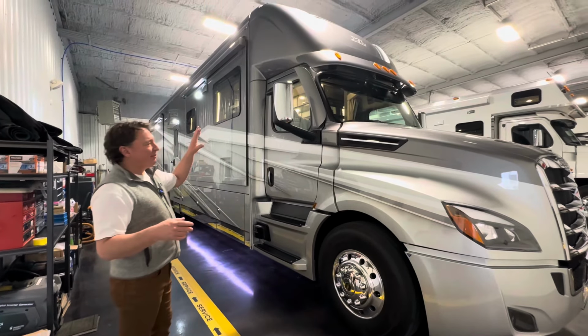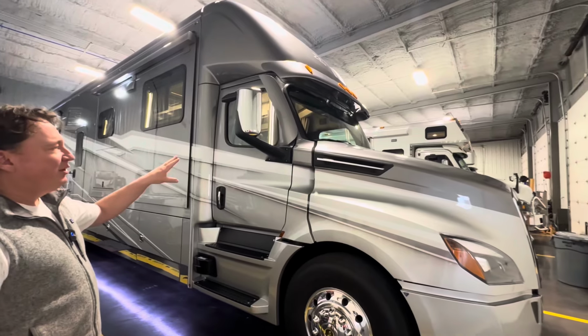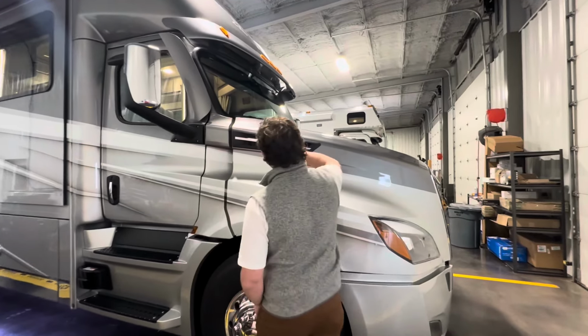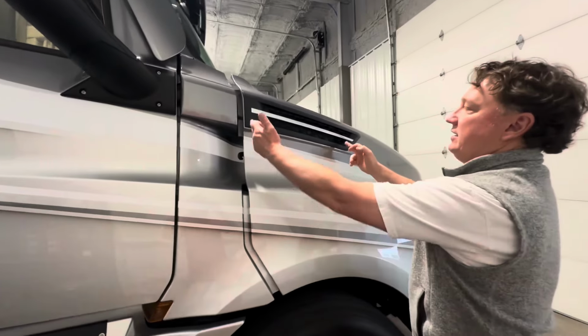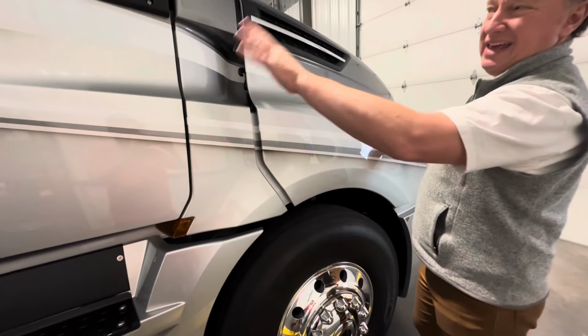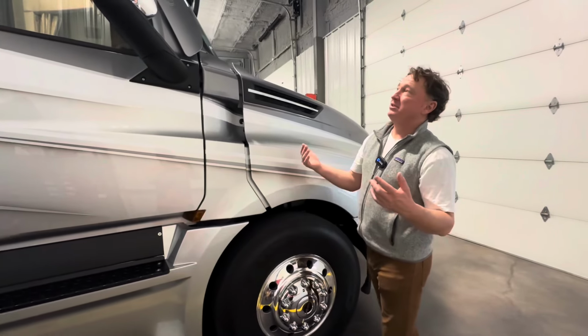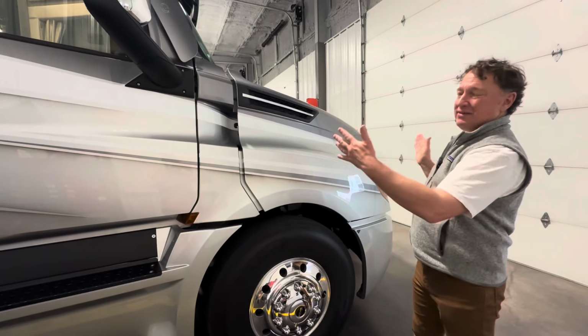So my premier chassis is the Freightliner Cascadia 126. You can tell the 126 because it has this long little piece right here. The 116 is a little bit shorter. Of course, everything gets a little bit shorter. The cab is basically the same, but it's the hood and this little transition piece. I personally think the 126 looks the very best because it's very tall and doesn't have a little squatty nose.